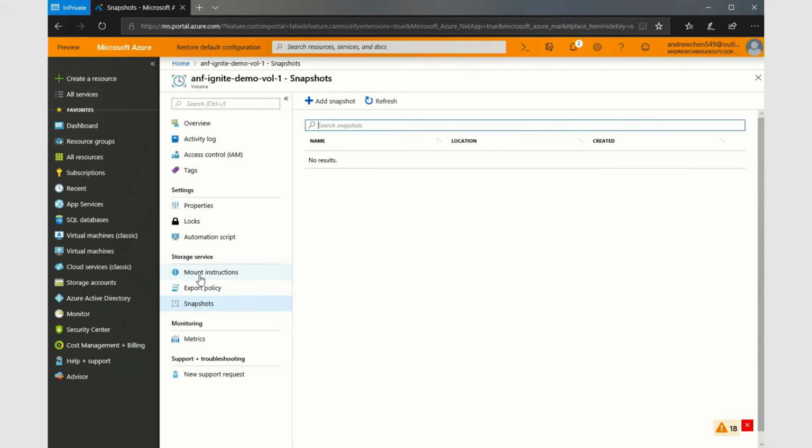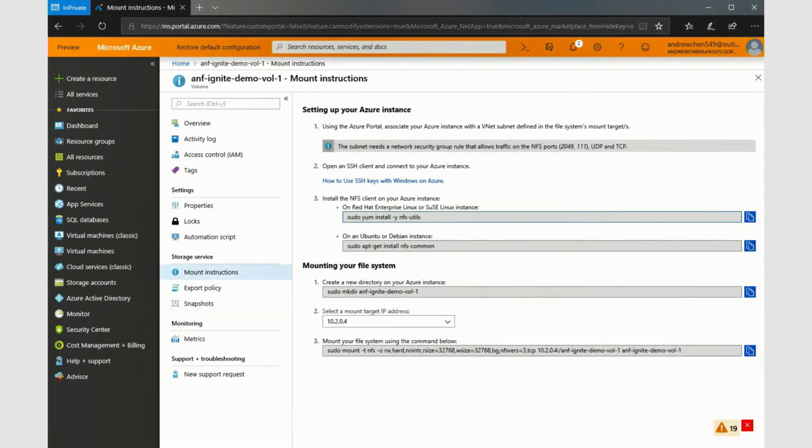We also have more. We also have export policy that you can manipulate on these volumes. This is the level of access control we provide so far. You can decide to which IP or IP range you want to give read or read-write access to this particular volume. We also support snapshot capabilities.